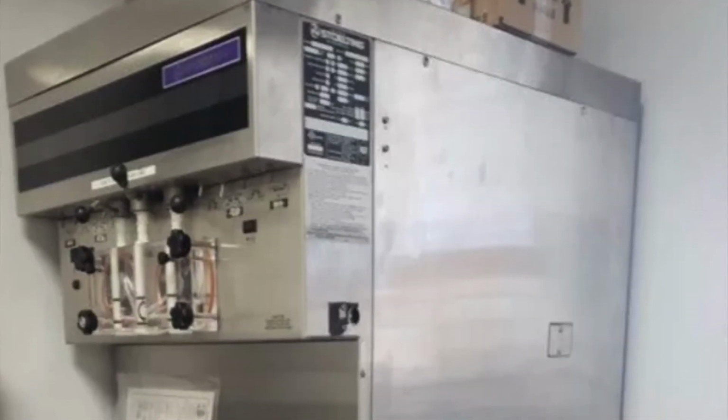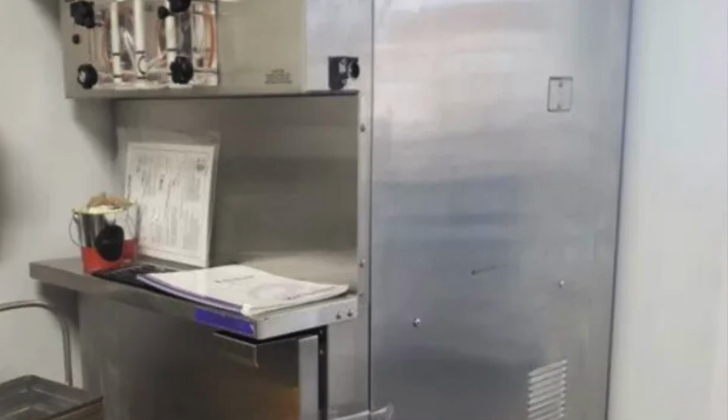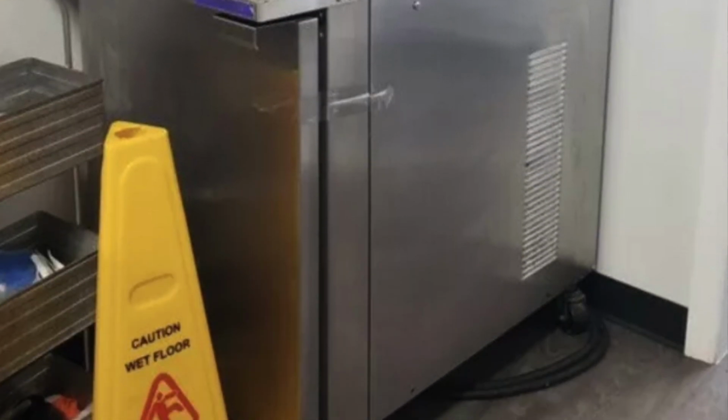Second item. The next one was the ice cream machine. Killer deal. We had this one for a while. I got this one for free as well. This one actually wasn't a contact. I found it on OfferUp. I was the first person who responded to this lady who was getting rid of this. She just wanted it out of her shop.